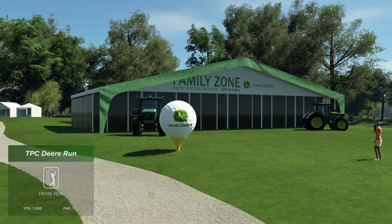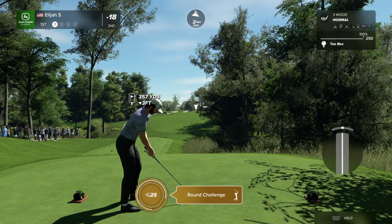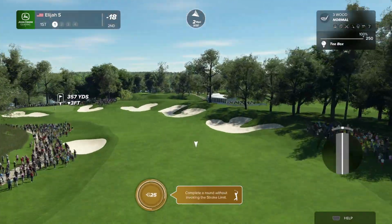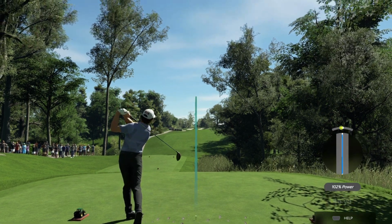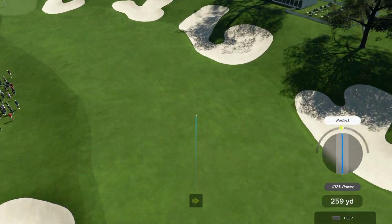2K Sports in association with the PGA Tour is proud to bring you the John Deere Classic. Today's coverage is about to begin. Pleased you could join us for this final round action.